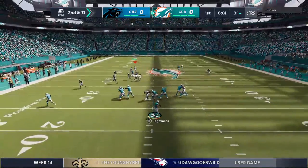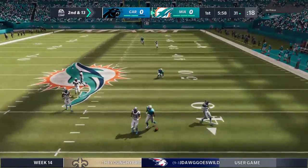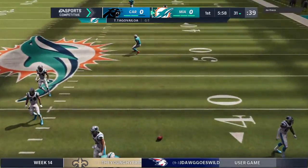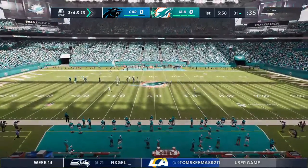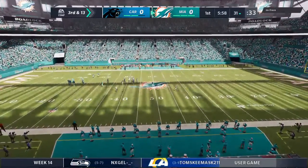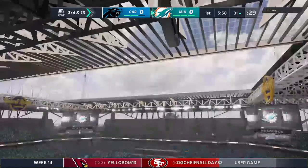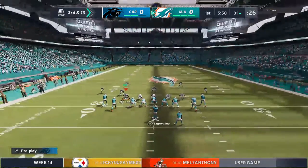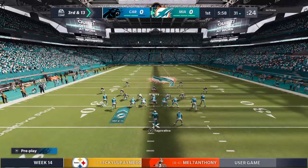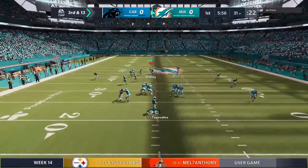Tua wants to throw it on second down. And that'll be incomplete. Took a pretty good shot as he tried to pull that one in. Couldn't hang on, third down. That's what you're going to need to do against those big receivers. You got to get in there and get physical with them. That time he got in close, got in tight, and knocked the ball away. An incomplete pass on that last play, and that means they'll need to come up with something here on third down.